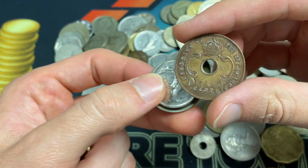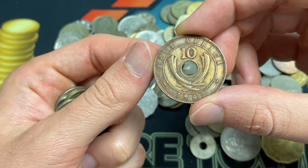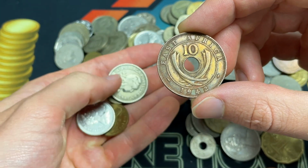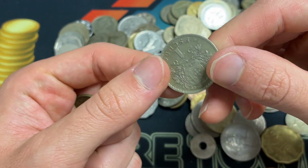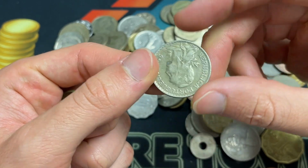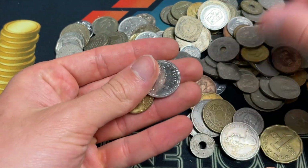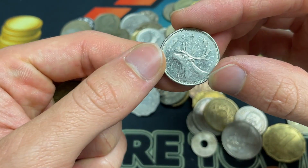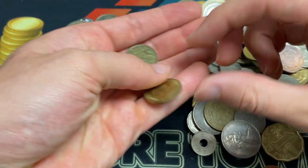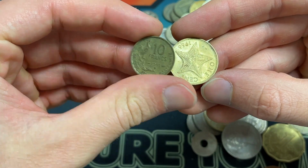I'll put that in the old coins lot. Then we also have this 1942 East African, but sort of as a colony of Great Britain. That's probably worth $2 as well. 1945 Portugal One Escudo. I think that they had neutrality all through World War II, so we're able to keep on making their currency. This one I'll put in the circulating currency pile, 1984 Canadian 25-cent coin, worth about 20 US cents. That stuff adds up if you just get a bunch of it.